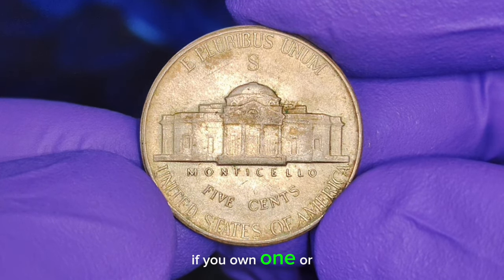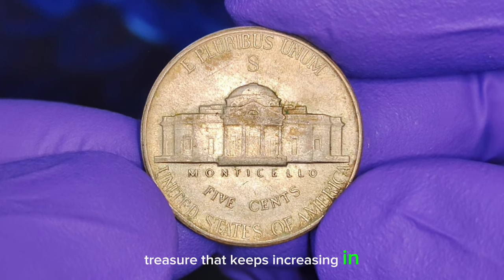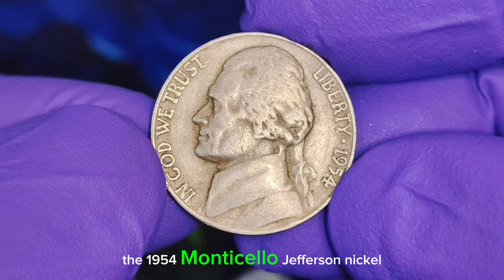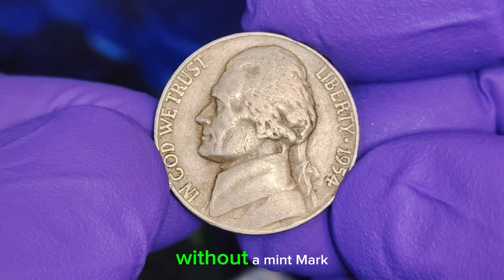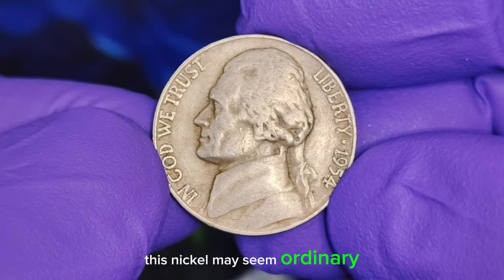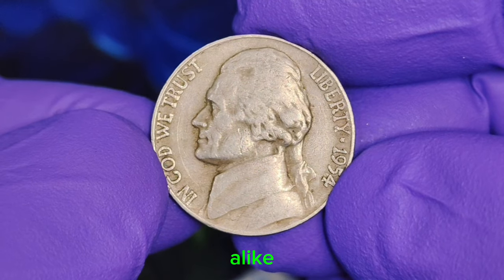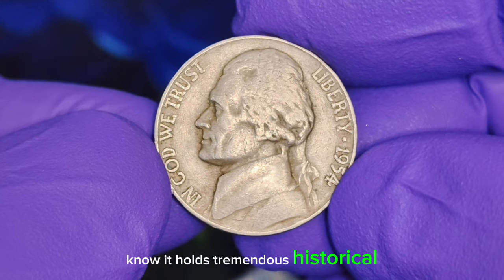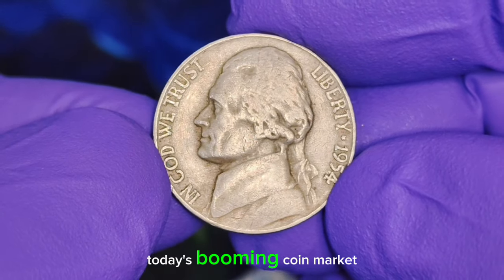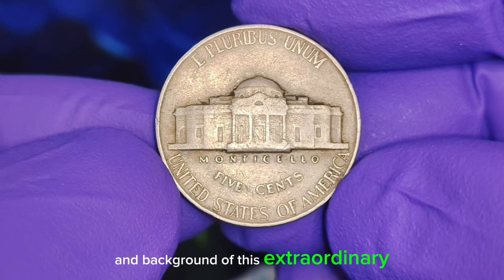If you own one or plan to find one, you could be holding a treasure that keeps increasing in value over time. Next up, the 1954 Monticello Jefferson Nickel, without a mint mark, found in very fine condition. This nickel may seem ordinary to the untrained eye, but coin collectors and investors alike know it holds tremendous historical significance and potentially surprising value in today's booming coin market.